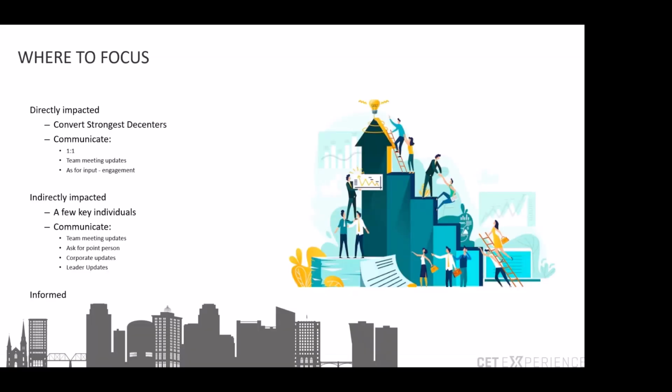So when you're talking about people, where do you want to focus your energy when you're trying to bring people along on this change? You have 3 different areas. You have the directly impacted, right? And you have the indirectly impacted, and you have informed. Those are your 3 different levels of individuals that you're going to want to focus on. Your directly impacted, obviously, are those that are going to be directly impacted by the change. Their daily activities will change.